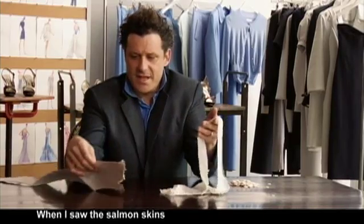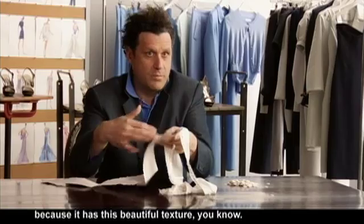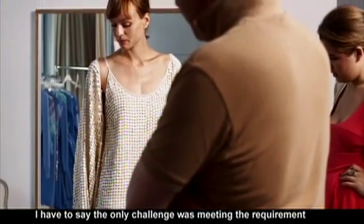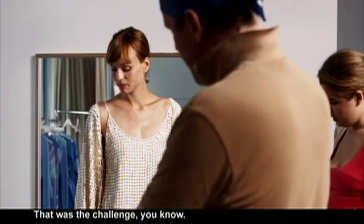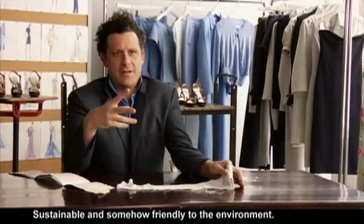When I saw the salmon skins, I thought this would be even more beautiful than the leather ones I made, because it has this beautiful texture, you know? I have to say, the only challenge was meeting the requirement that it be as eco-friendly as possible. That was the challenge. Sustainable and somehow friendly to the environment.